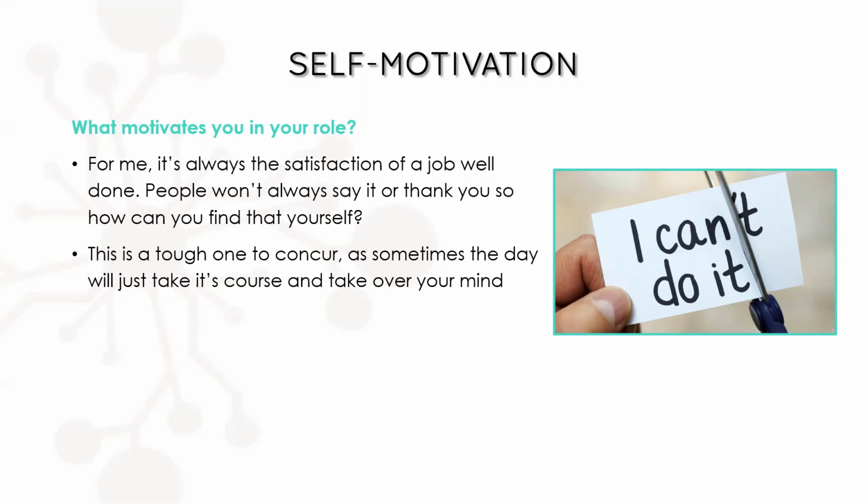It is a tough one, as sometimes your day will just take that course, and we all have them where three things seem to go wrong and you just put your head in your hands and you just want to give up. But try and find it again. Try and find that motivating factor, that job you enjoy. Drop everything else if you can, and pick up a task that you really enjoy and really get a buzz out of, and then carry on and come back to those other tasks later.